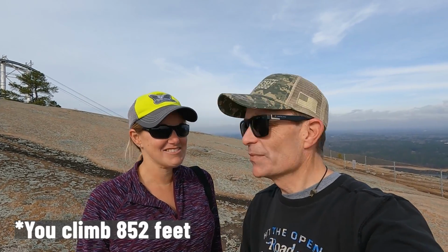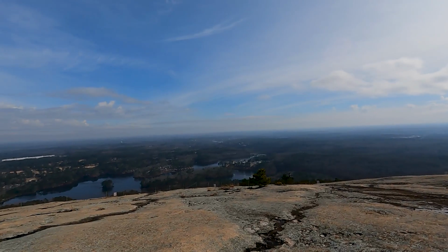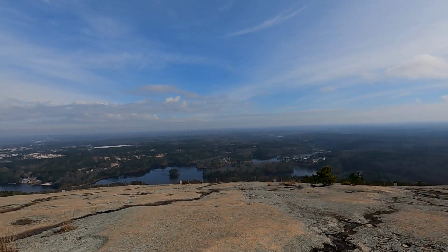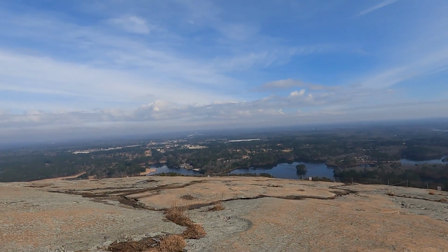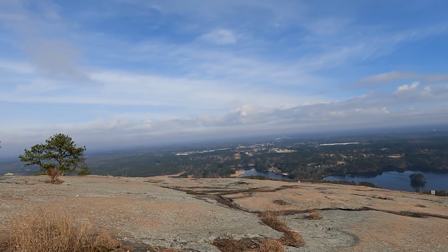It's a mountain. It's about what? Not quite 1,700 feet, I think, up here. Is that what we said? Yeah, is the elevation. And it's a little breezy here at the top. Not too bad, but a little bit. I mean, we're here in late December and we're in shirt sleeves, so beats Michigan.